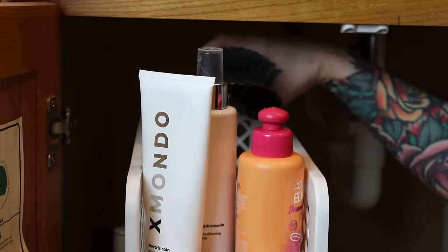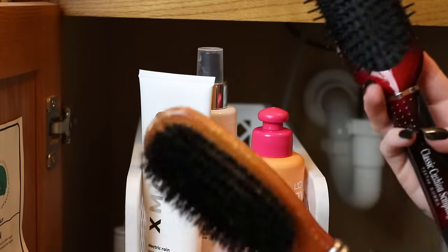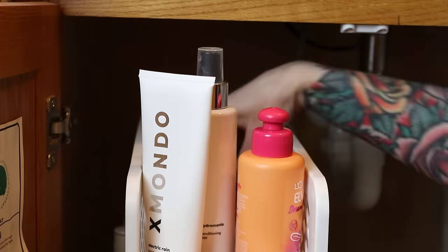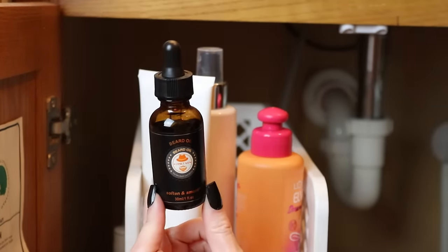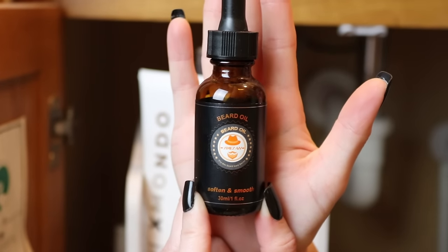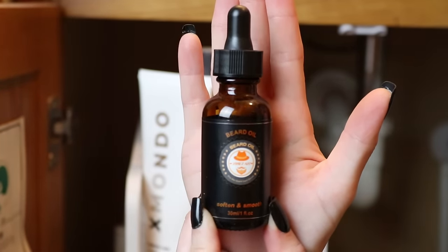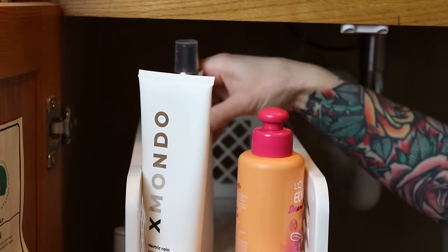We have more hair brushes. I don't know why these are not mine. I don't know why my boyfriend has so many hair brushes. He hardly has any hair. Next, we have this beard oil stuff. I got this for him like many years ago, and he hasn't had a beard for at least a year, year and a half. So I'm probably going to part with that because he just never uses it.